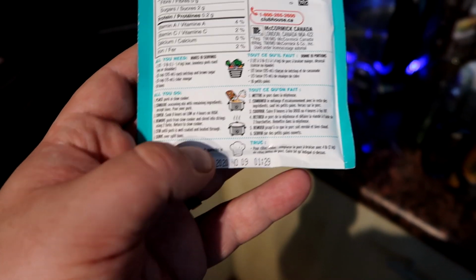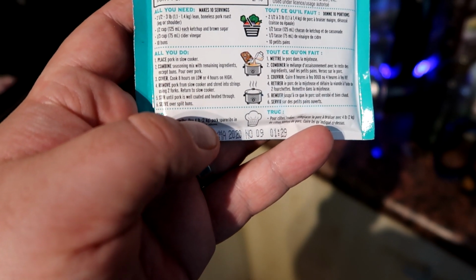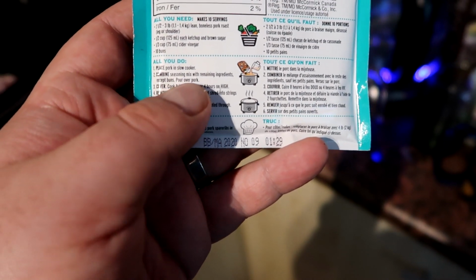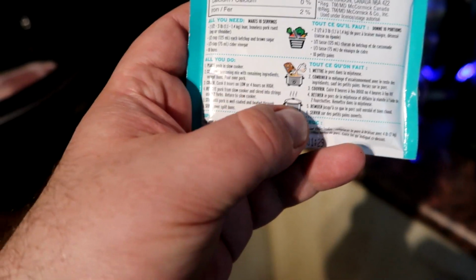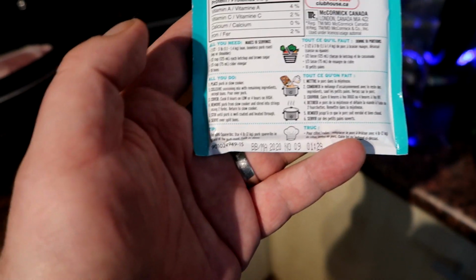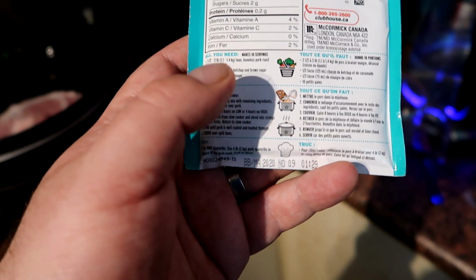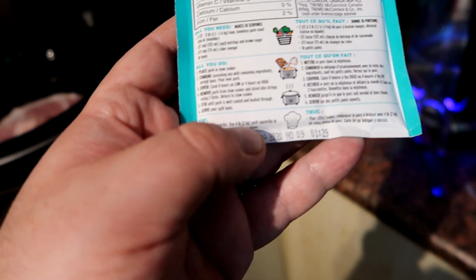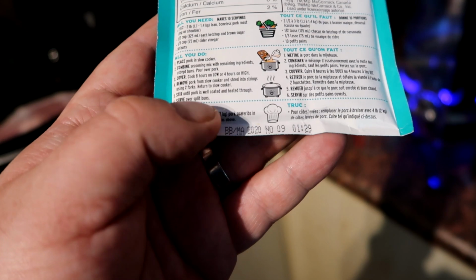So my favourite cooking step on this is to combine. Where was I? Sorry. Combine seasoning mix with remaining ingredients except buns. So don't take the bread buns that you're going to use and put them in the slow cooker, is basically what that's telling me. It's a good tip.